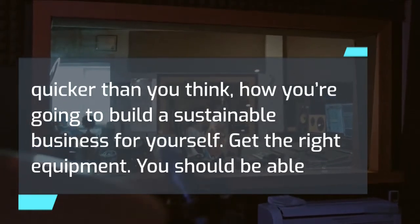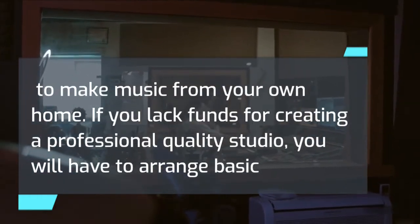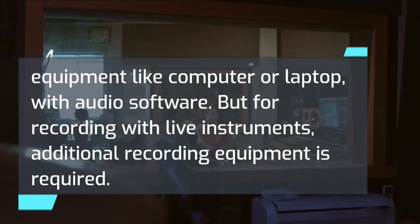Get the right equipment. You should be able to make music from your own home. If you lack funds for creating a professional quality studio, you will have to arrange basic equipment like a computer or laptop with audio software. But for recording with live instruments, additional recording equipment is required.